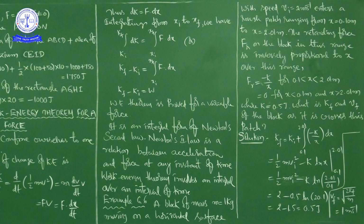See here, in this problem, they have given the mass value, the initial speed, and two values of position. Based on that, they have given the value of retarding force between that range, along with the k value. We are asked to find the final kinetic energy and the final speed of the block as it crosses this patch. Let us go for the solution.